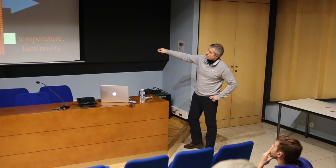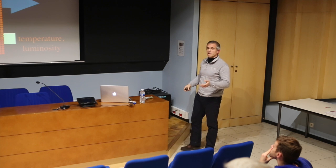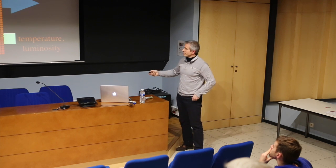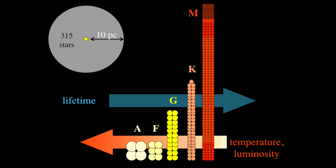So if you go towards the massive stars, they live a very short time. A stars live a few hundred million years, while M stars basically live forever. And the Sun lives for about 10 billion years. These ones are brighter. They emit more in the visible and UV, while these ones emit more in the infrared, in the red. So stars are quite different, and we will see that you don't find exactly the same type of planet around different types of stars.